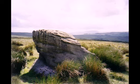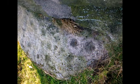Winter Hill Stone, Keighley Moor. OS grid reference SD 9828 4197. Upon Keighley Moor, western side, and overlooking Cowling stands the Winter Hill Stone, a large weather-beaten boulder that has many faint cup marks at its base and others on top.